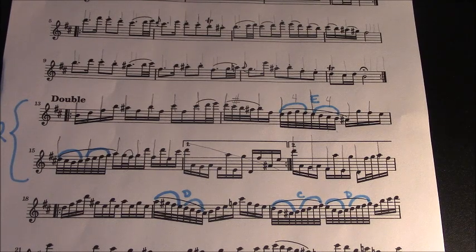Yay! Let's try that one more time, okay? You can do this. Deep breath, shoulders back and down. Kind of shake your shoulders a little bit. Ready? Go.